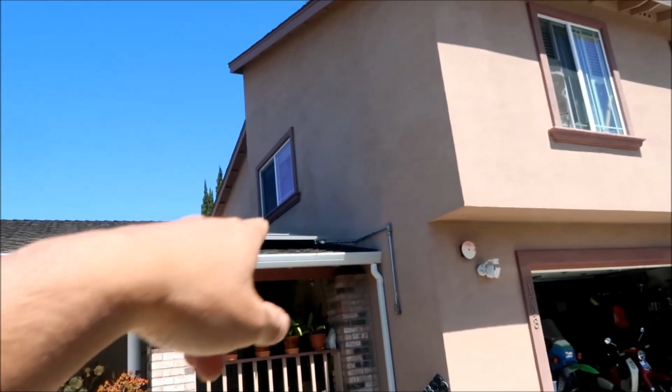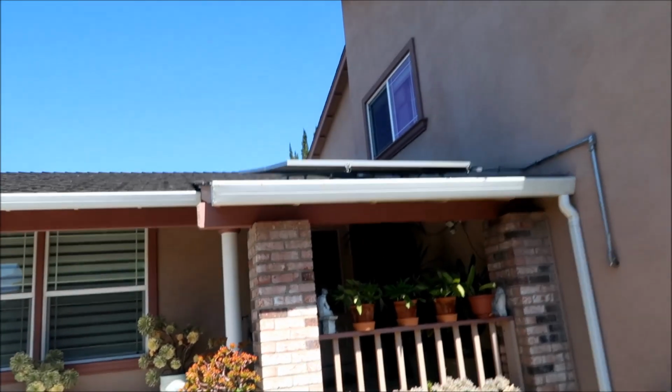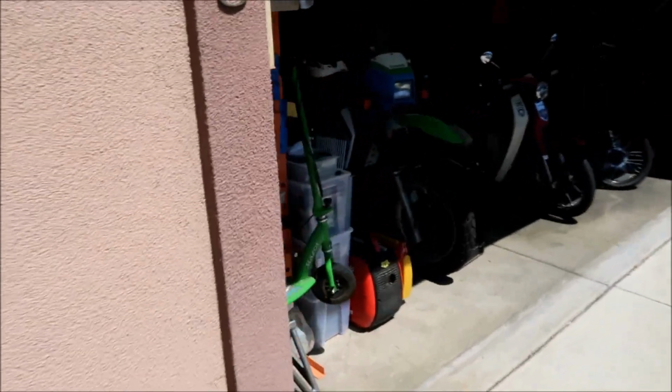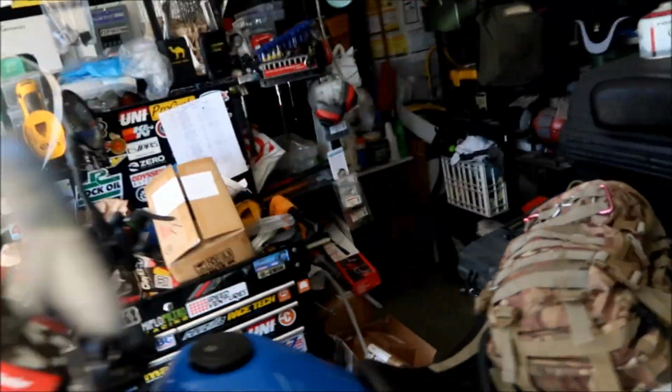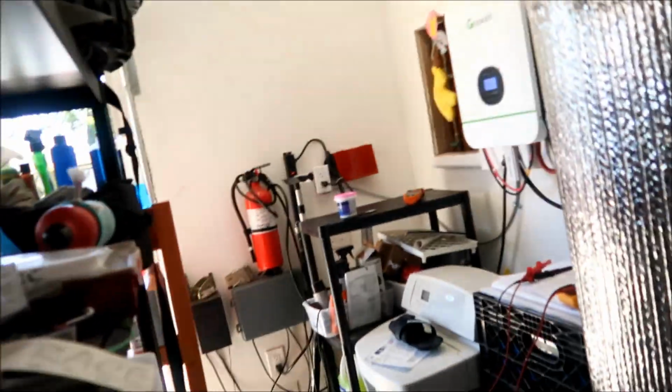Look at that, there's just a tiny bit of shading on it. It still won't make any power. No wonder, man. I don't understand. I thought even if there was some shading on it, it should still make some power. Look at how bright the sun is right now. It's super bright, but we're not making any power.